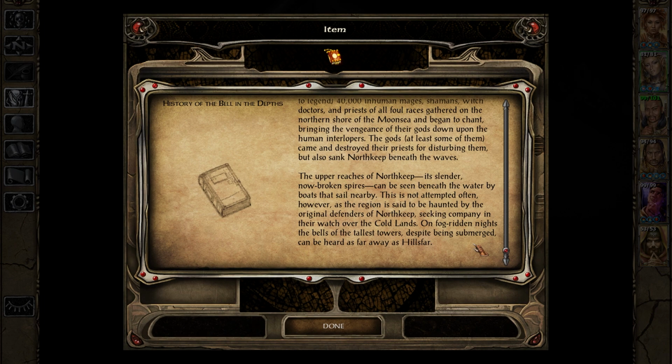The upper reaches of Northkeep, its slender now broken spires, can be seen beneath the water by boats that sail nearby. This is not attempted often, however, as the region is said to be haunted by the original defenders of Northkeep, seeking company in their watch over the cold lands. On fog-ridden nights, the bells of the tallest towers, despite being submerged, can be heard as far away as hills far.